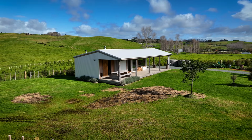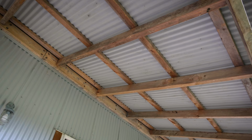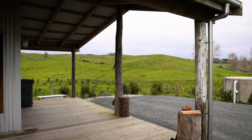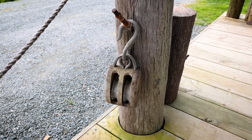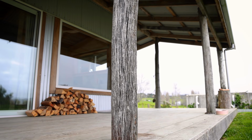It was awesome. And with this build, you've used a lot of reclaimed materials, haven't you? Yeah, as a beekeeper, I was always shooting around the countryside, and I was always on the lookout for the hardwood poles we've used for the veranda. Every time I saw one, I'd stop and approach the farmer and ask what he's doing with it. And it's generally rubbish to him, so I was out there hauling them onto my ute. So heavy, but so worth it.